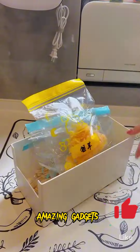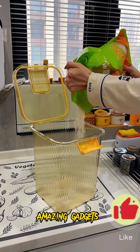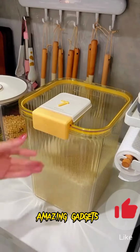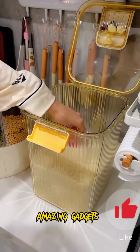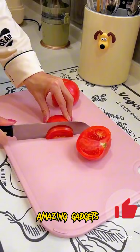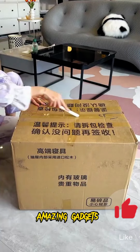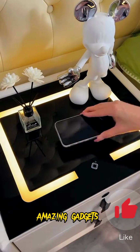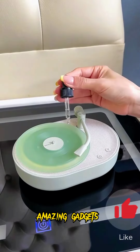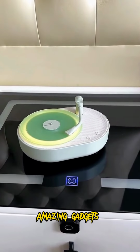We've got these racks and we've got this box you can use for organizing your stuff in the fridge. We've got these boxes you can use for cereals like rice. They're really helpful. We've got this cutting board. We've got this one you can use for charging your mobile phone.